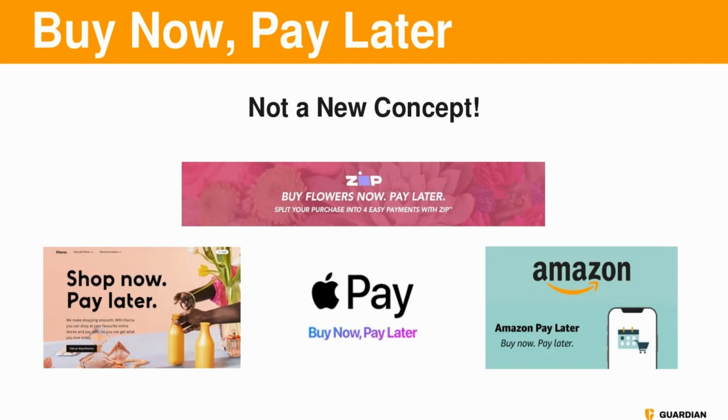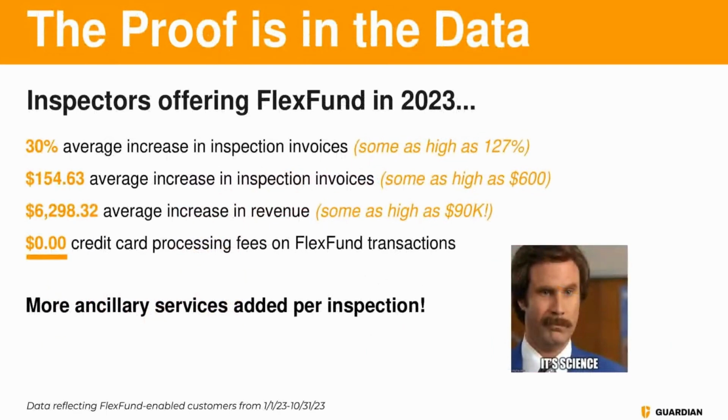So for home inspectors, what does that mean exactly? I'm gonna go into some of those numbers. When you offer FlexFund to your customers and let them know that they can pay for this later at closing, here are the numbers that we've seen. And just so you know, we've got a lot of data on this now. This has been running for about 2 years. We've run over 20,000 home inspections through our FlexFund tool. So we have really good data.